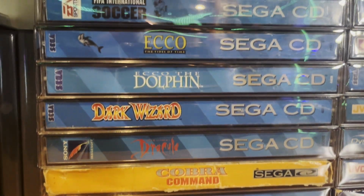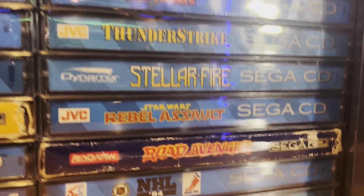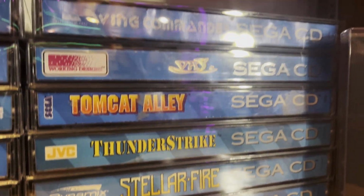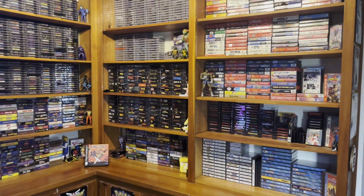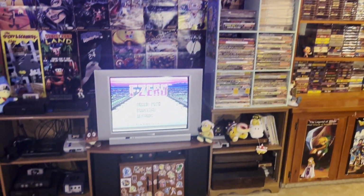Same goes for Sega CD. I'd say it's a slight step down in general, value-wise, but still some very expensive and good games on the Sega CD as well. Recently got Vi, which is pretty cool, and off to the side, Shining Force CD, which we played through last year for the first time. Really enjoyed it. Got that for a good price 2 years ago. Very happy about that.